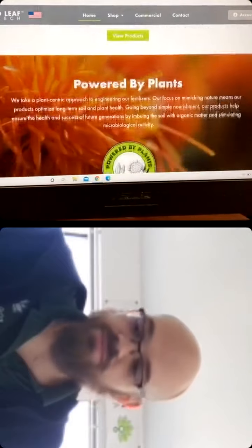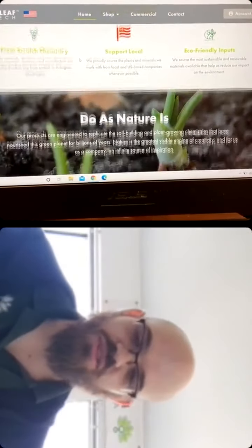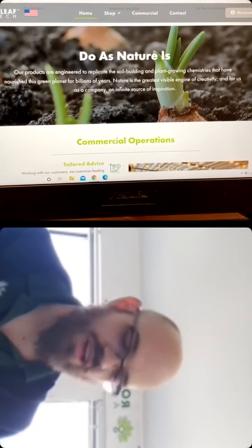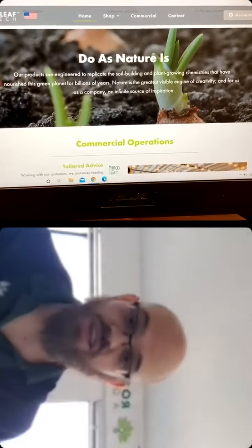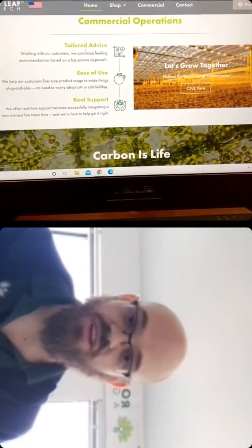I think the foundational premise for this product line is that it's not so much what you're looking at, it's more how you're looking at it. And I think that if you understand what plants are trying to do with carbon by utilizing the rest of the elements, it stands to reason that carbon should be treated as a macronutrient.